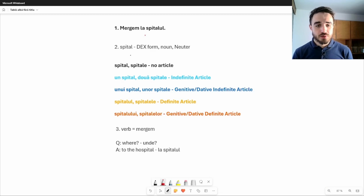So mergem is we go, right? And that's the verb. And you might obviously notice from this example that la is a direction, it's to. So we go to the hospital, right? So the question is where, and then you put the verb. Where do we go? To the hospital, right? That's the answer. This is a very basic example, but this is the 101 of asking questions to the verb.